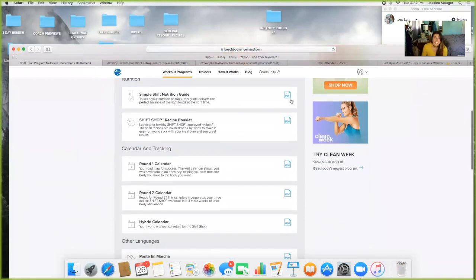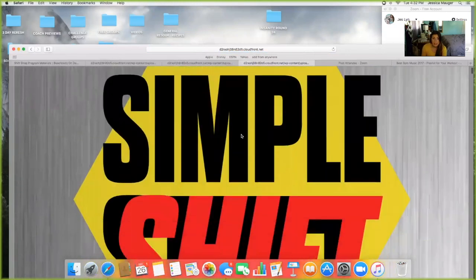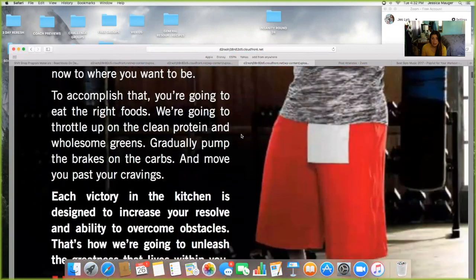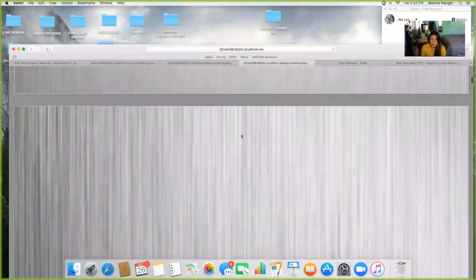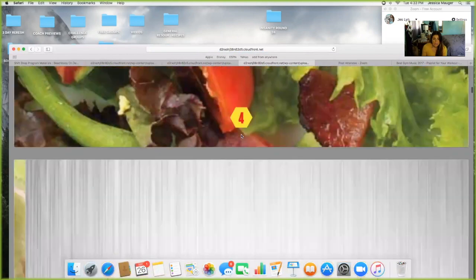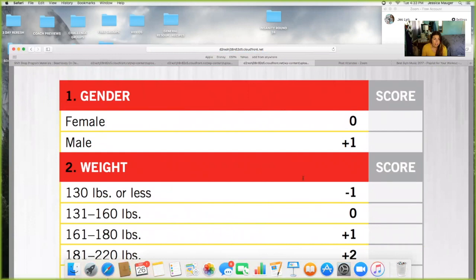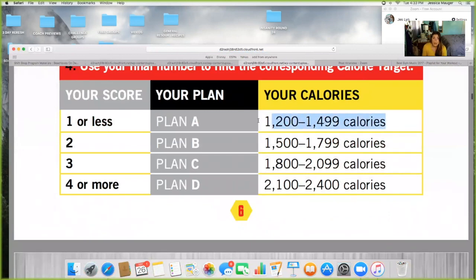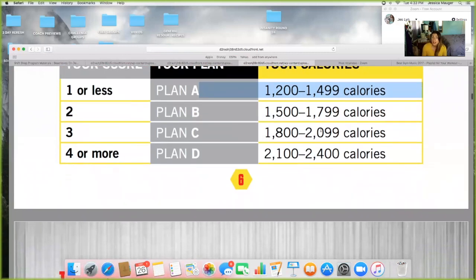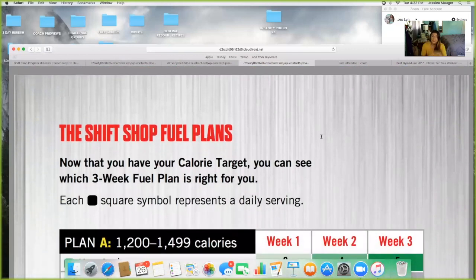Probably my favorite part is the nutrition guides. These come with all of our programs, and you can tell that they put a lot of work into these. You have your table of contents, which is going to help you find exactly where you need to go. It also helps you calculate your bracket. So I am a female, 130 pounds or less. I'd fill that in, I'd fill in my height, and then it would give me a score. Based on that score, I would pick which plan I was. I know I'm plan A. Everyone is a different plan based on what they filled in. So make sure that you do this. This is a really important step. They have this step for every single program that you choose to do.